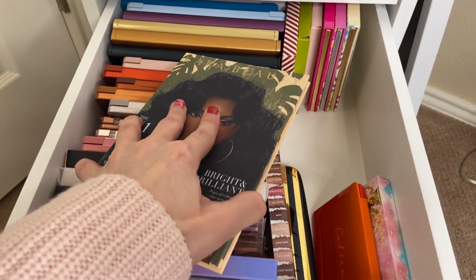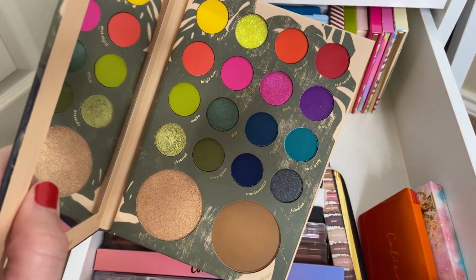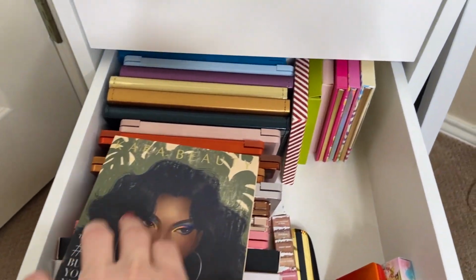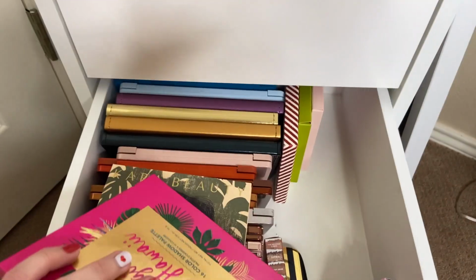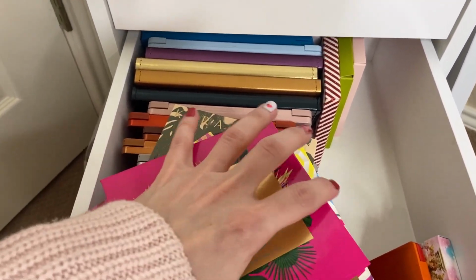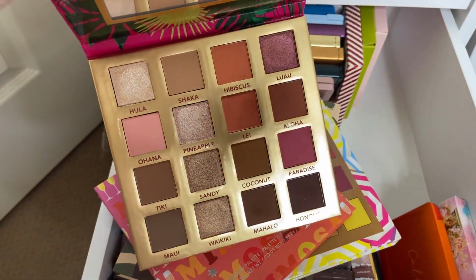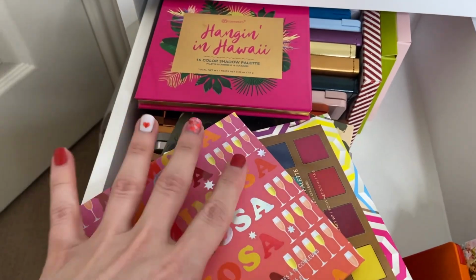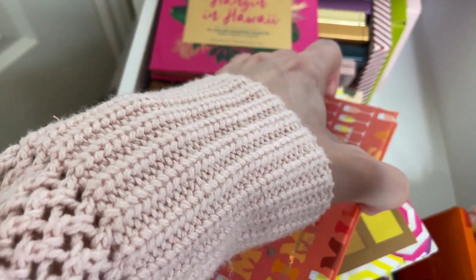This one by Cara Beauty I got at Marshall's, and I love that olive shade. So for that reason, I'm going to hold on to it. If it weren't for that, I'd probably declutter it. But it is a beautiful olive shade. BH Cosmetics, I feel like I will hold on to this one forever because those metallic shades are not only beautiful on the eye, but they're a beautiful highlight as well.